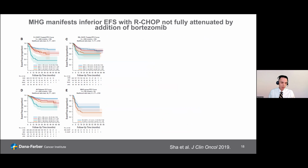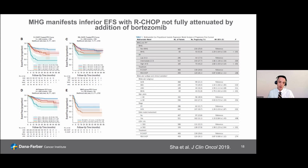There are several Kaplan-Meier curves shown here, but the upshot is that the molecular high-grade group had an inferior prognosis with R-CHOP, and since we're talking about Remodel B, it's notable that the adverse prognostic impact was not fully attenuated through the addition of bortezomib. And this molecular high-grade group was enriched for a number of other clinical and biological high-risk features.